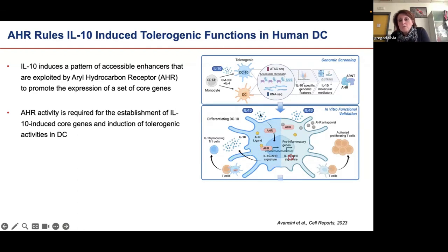Indeed, upon exposure to IL-10 during monocyte-derived DC10 differentiation, AHR translocates into the nucleus and activates the expression of the DC10 core genes, which render the DC10 tolerogenic and able to generate Tr1. If we block this AHR signaling, we completely prevent the induction of DC10, and the cells that are generated are pro-inflammatory dendritic cells, which promote activation and proliferation of effector cells.